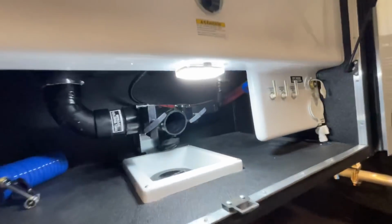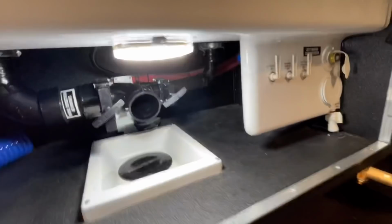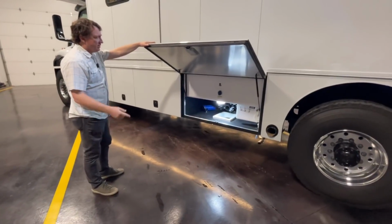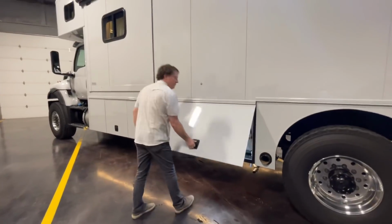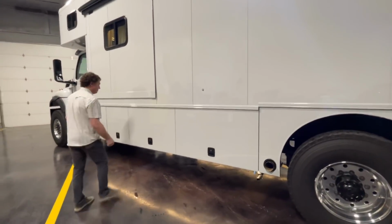It is thermostatically controlled, so once it gets to 40 degrees inside that compartment, the fan will activate and keep that unit nice and warm. Just simply having the heated coolant inside there will do a pretty good job. As a fail-safe, there are 12-volt heat elements on the bottom side of those tanks as well.